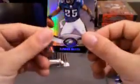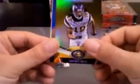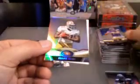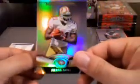LeSean McCoy, Eagles, Drew Brees, Saints, Sidney Rice, gold card, Christian Ponder, blue, numbered 128 of 299, rookie card. And there's a Frank Gore for the 49ers and a checklist.